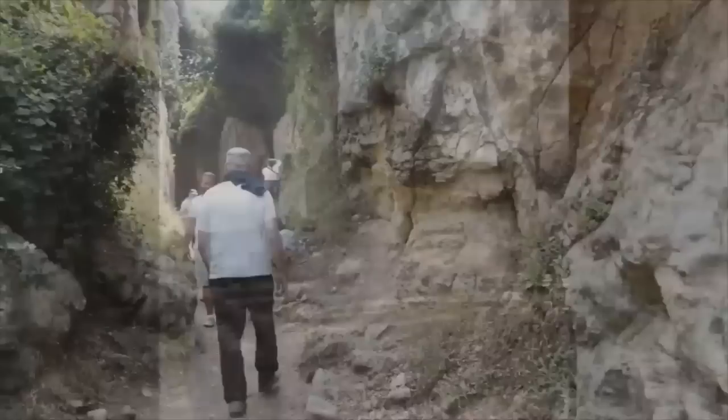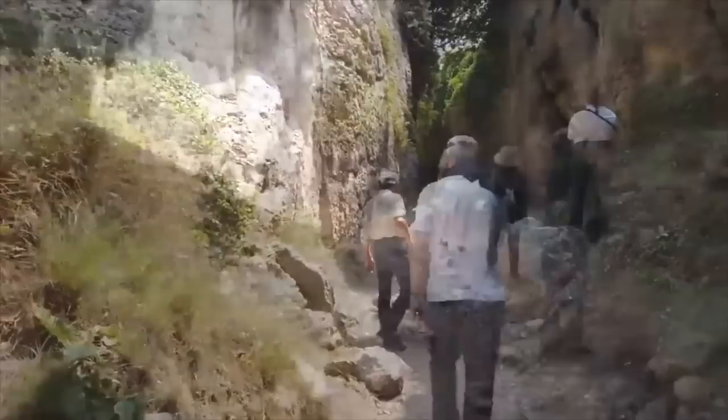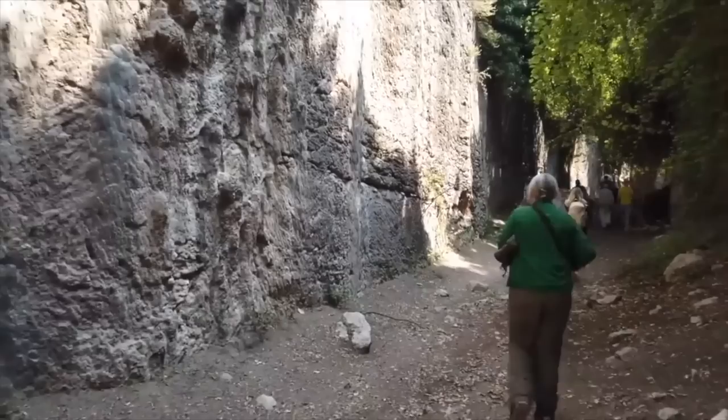Hi, this is Brian Forster, and we're very close to the Mediterranean in Turkey. And what we're looking at, look at the wall on the left. This is the beginning of what's called Titus's Tunnel, supposedly first started by Vespasian in 70 AD, continued by Titus, Roman Emperor, in 80 AD, and completed by Antoninus Pius in 161 AD.